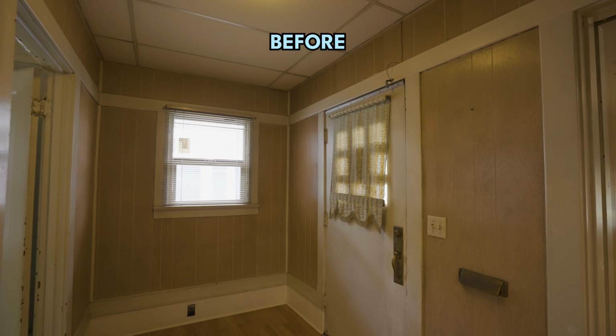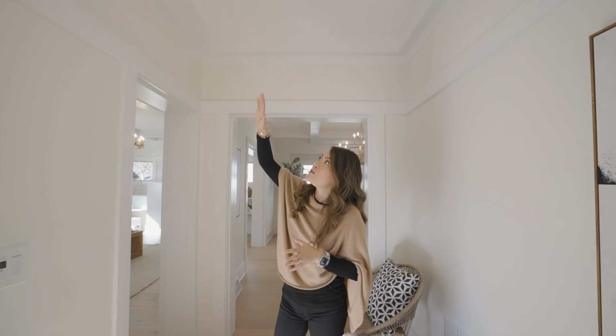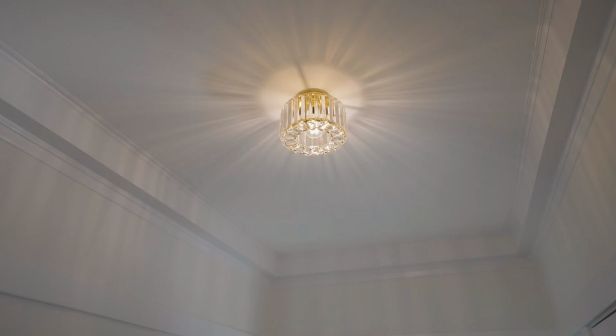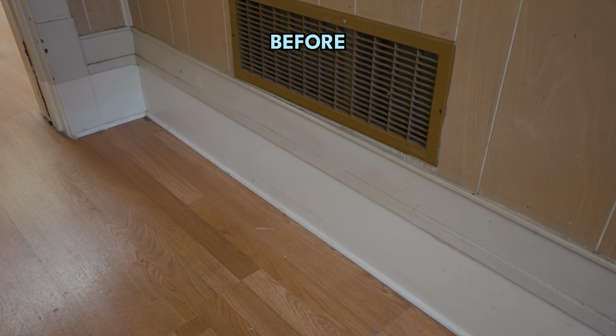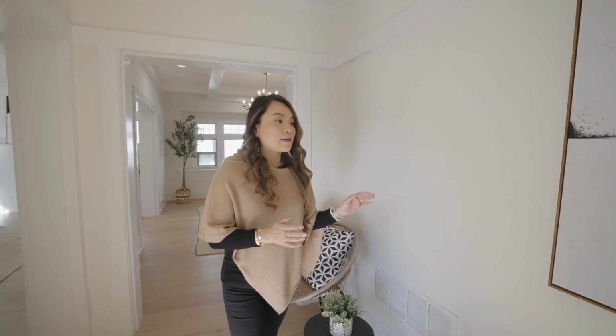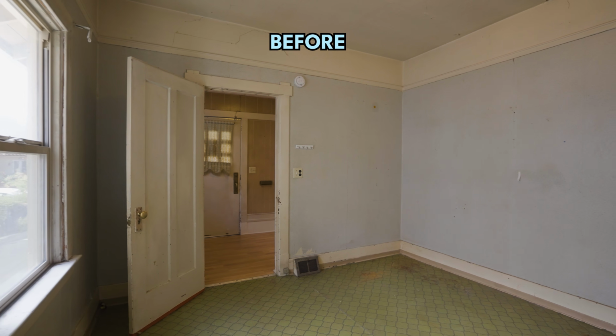Welcome to this beautiful like-new home. This entryway is so bright and welcoming now, but before, the ceiling was covered up by ugly panels and you didn't get to see the beautiful detailed tray ceiling. And there was also paneling on the walls and double stack baseboards that we removed and retextured the walls. And also right here, there was a door going to the first bedroom.